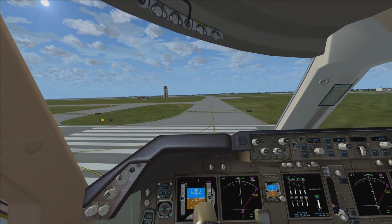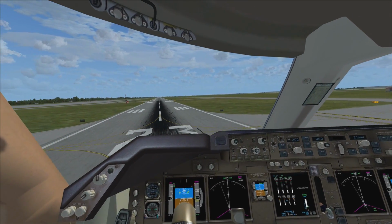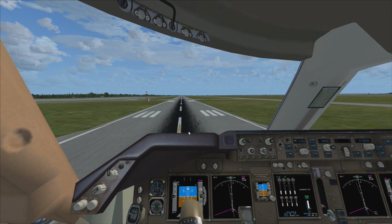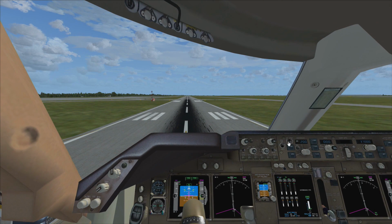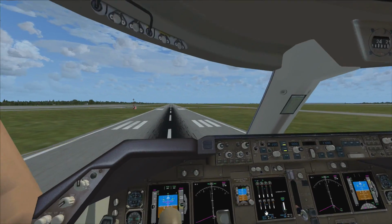Very impatient with the taxi. Just want to take off. We are 23 left. Alright. Get this stopped right here. Right quick. Flight director on. Auto throttles armed. LNAV. VNAV. Strobe. Almost forgot it, but it's all right. Let's go.